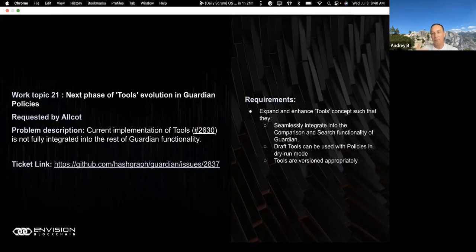They participate in searches, they participate in diffs at the moment, but perhaps how they're handled can be improved, because you don't really need to search multiple times within the tool, right? Because it's immutable, all the searches and all the indexes can be optimized, for example. And there are various other aspects. So this ticket targets better integration of tools and enhancements.